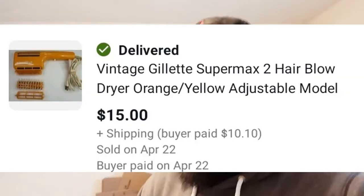And the last item I got going out is this Gillette vintage hair dryer I got from Flip the World in a dumpster mystery box. I got $6.81 into this item, maybe $6.18 into this item. And somebody sent me an offer for $15 and I took it. So not a lot of profit, but it's out the door though. I'm gonna share these items with you guys, so let's just jump right into it, man.